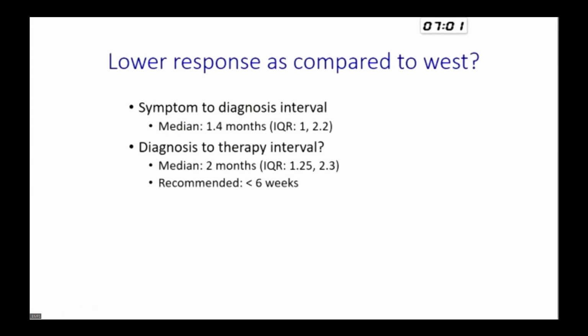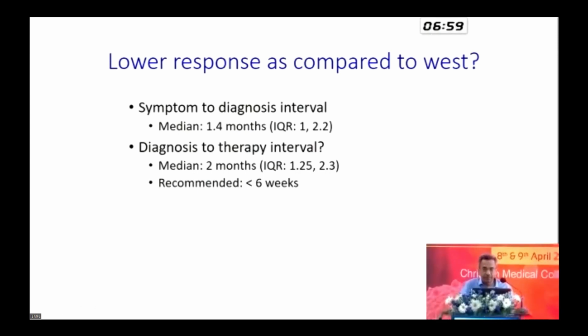So what is the reason for lower response in India as compared to the West with ATG and cyclosporin? We don't know. We often talk about a longer symptom to diagnosis interval and a longer diagnosis to therapy interval. So we looked at that. So it's actually fairly comfortable numbers. The median duration of symptom to diagnosis interval is 1.4 months. And the diagnosis to therapy interval in our study was 2 months. And the recommended as per the British Society BSH guidelines is less than 6 weeks. So it actually does not look so bad.